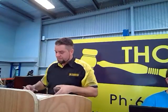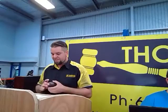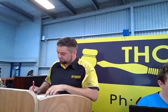Lot 87 is the Greiner Bio-One serological pipettes. There we go. 7 on the net. That's 7 for all those pipettes. Looking for 10. Are you sure? Is there more? 7.